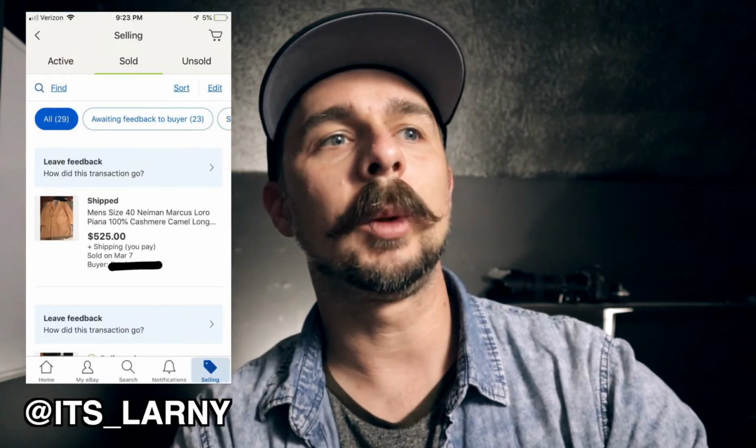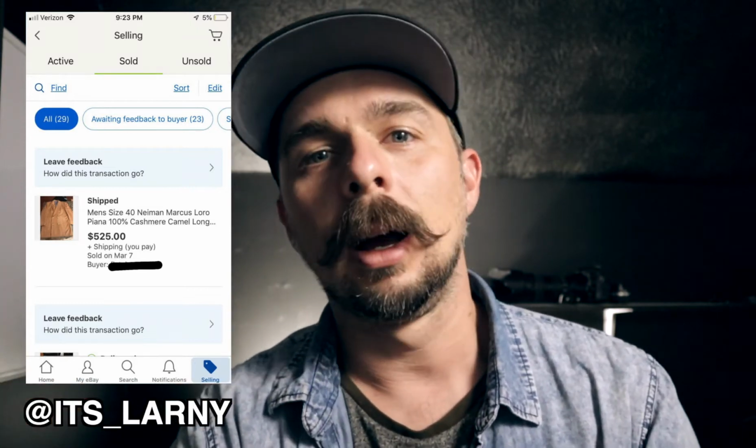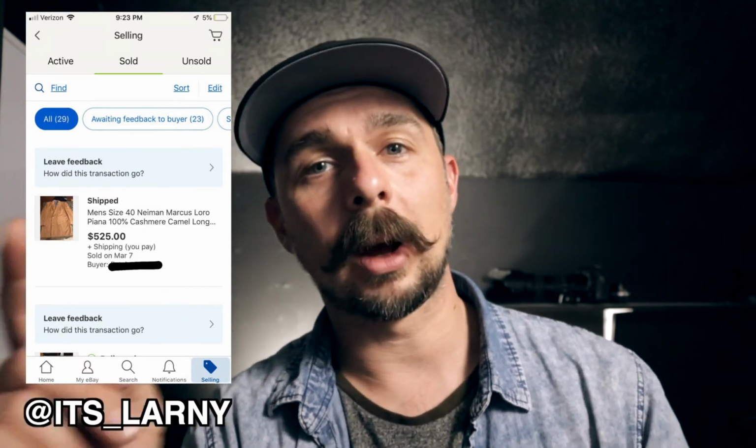Well done. And then this next item is a men's size 40 Neiman Marcus Loro Piana 100% cashmere camel hair coat. I think that's just the coat. And paid $9.99, so $10. Shipping was $11.65. eBay fees were $68. Sold it for $525. If that is not the flip of the year, as far as thrift store, or I'm assuming that's where it came from, turning $10 into $435 net profit in the bag. That's amazing. That's what we're talking about. Keep selling, get the bag, right? That is it right there. Well done at its_Larney. Excellent.